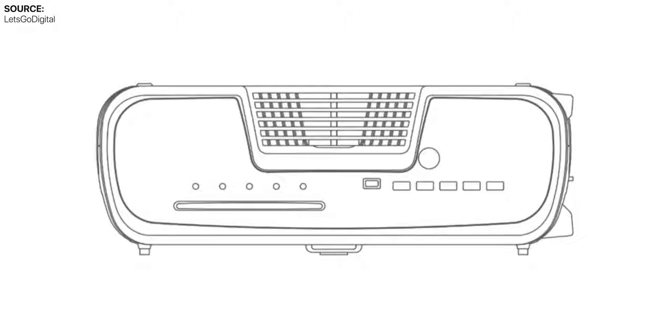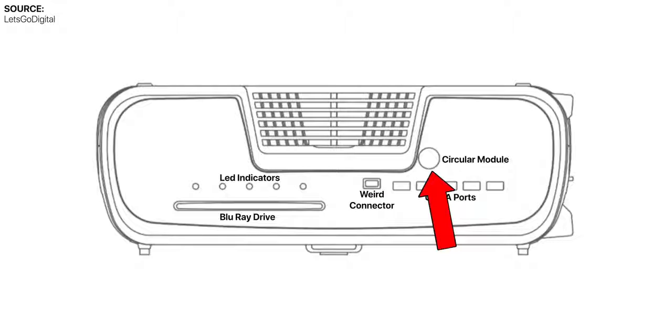Speaking of the front, here we have what seems to be the Blu-ray drive. We have 5 LED indicators and also 5 USB Type-A ports, as well as one weird connector which could be for the PSVR. And then we have the circular module, which we didn't really know what it was at first, so we actually removed it from our concept.